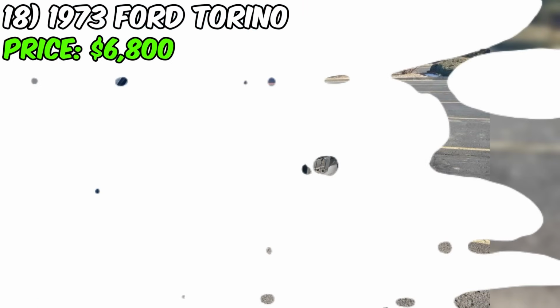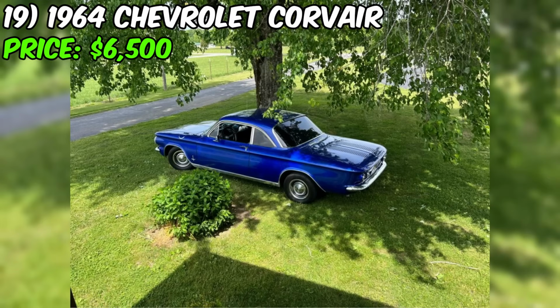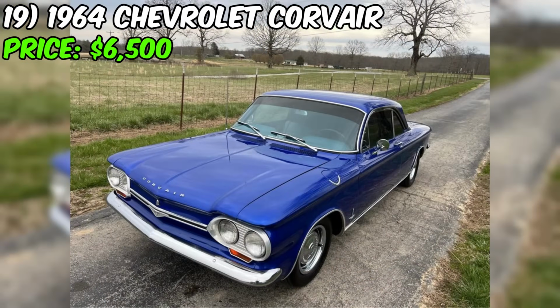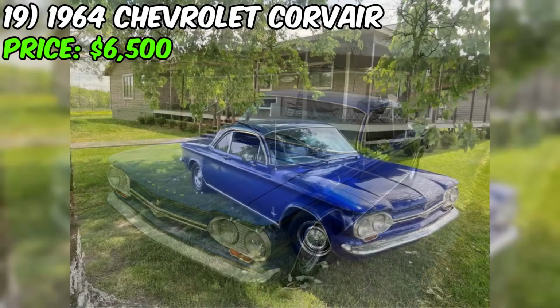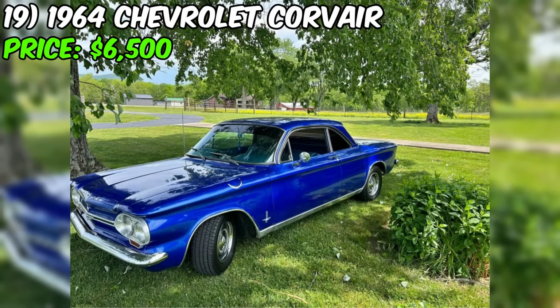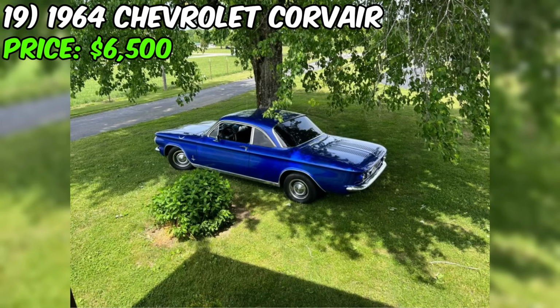19. Introducing the 1964 Chevrolet Corvair, priced at $6,500 and currently available for sale on Facebook Marketplace. In the spirit of transparency, it's important to note that the seller describes the car as a Corvair Monza that's in great running condition and looks good. The seller emphasizes that it drives well, has been slightly lowered, and even provides pictures of any imperfections on the car. The automatic transmission adds convenience to the driving experience.